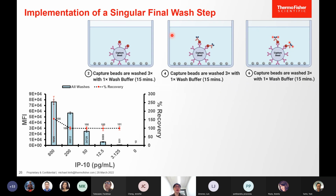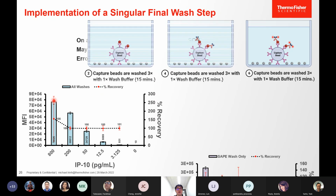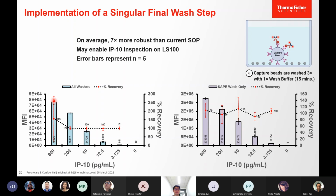Right now, in the current SOP, we have 3 wash steps, and each of them can add up to at least 45 minutes. The data that you see at the very bottom right here is what the MFI output would look like at each IP10 concentration and the associated percent recovery. As you can see at the very high end of IP10, the percent recovery is gargantuan. One thing that we can do to improve this SOP is to shorten the time. If we eliminate the first 2 wash steps and consolidate them all into one, you can see at the bottom right what the data would look like. This not only improves your percent recoveries, it tightens the standard deviations as well. So the variation from run to run is reduced.